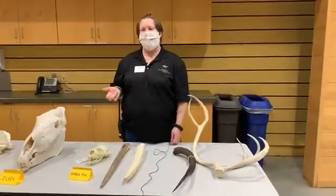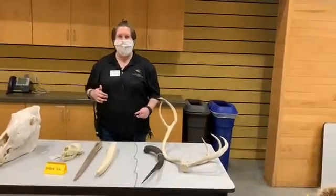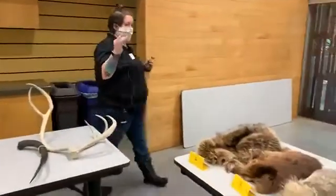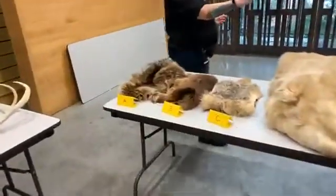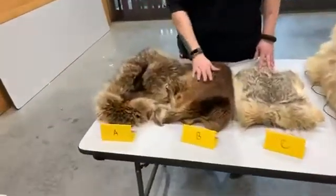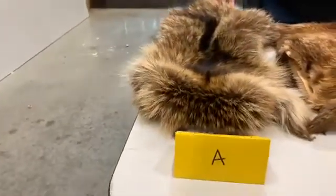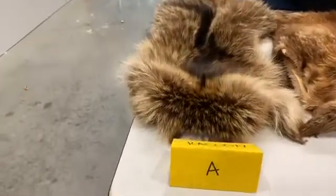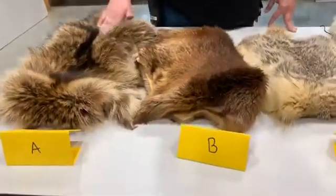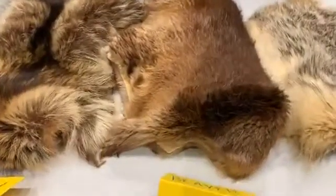Besides skulls, the next thing that people most often think of when they think of biofacts is pelts and furs. And so that's going to bring us to our next quiz here. So I have 3 small pelts here, A, B, and C. And I'm going to go ahead and give you some time to guess which animals you think these pelts come from. And I will give you another hint, just like I did the last time. All 3 of these animals live in Minnesota. So they're all native to Minnesota.